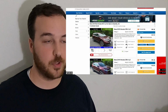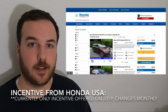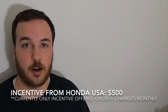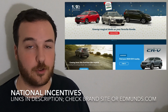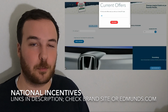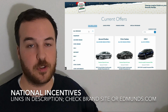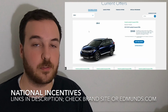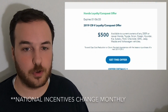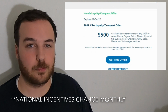It makes a lot of sense, if you ask me, to do it that way, because the car is selling very well as it is, and they can offer something small to get attention and make a difference with the quotes that you're going to get from a dealer, and that is offering just this $500 conquest or loyalty cash. The $500 cash is one that you have to qualify for, so you have to have a 2009 or newer competing brand that Honda is going to be willing to give you the $500 incentive from the national Honda, not from the dealership, but from the brand overall. They're going to actually incentivize you nationally, and they can advertise with their quotes minus $500 if you have a 2009 or newer of the competing brand. It also works if you have a 2009 or newer Honda, because that is the loyalty part.